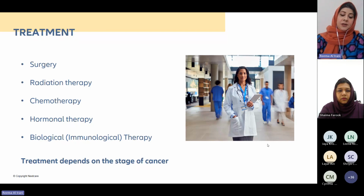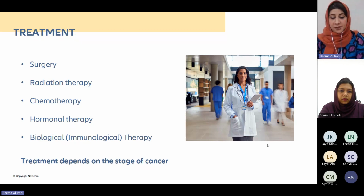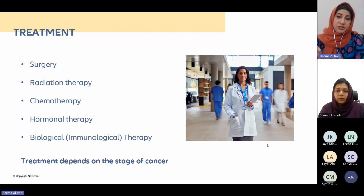Surgery can be done by either just removing the lump, if it was localized and at an early stage, or sometimes a mastectomy, which is total breast removal. Reconstructive surgery of the breast is available and can also be done at the time of removing the tumor. Radiation therapy is another modality of treatment. Chemotherapy is there. Hormonal therapy is there. And the new modality of treatment is biological immunological therapy, which are medications that target the immune part of the cancer cells.